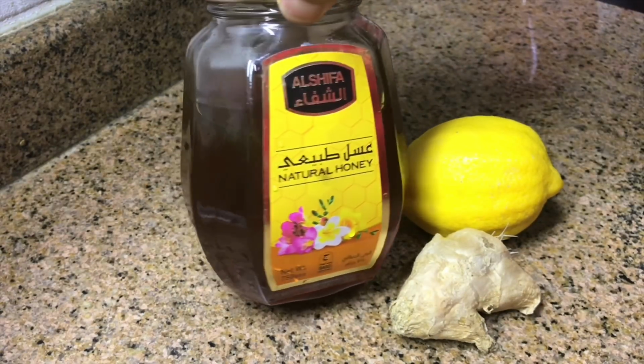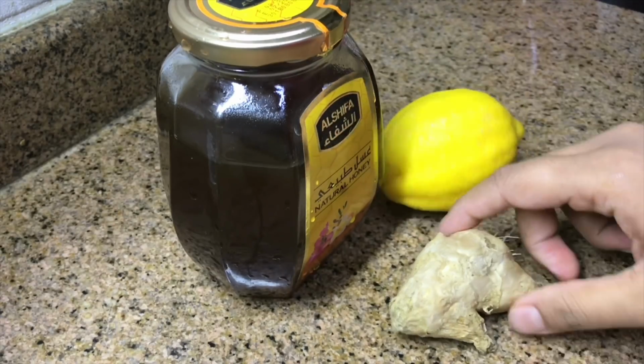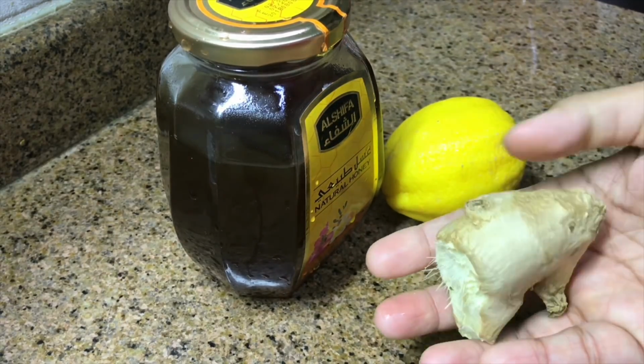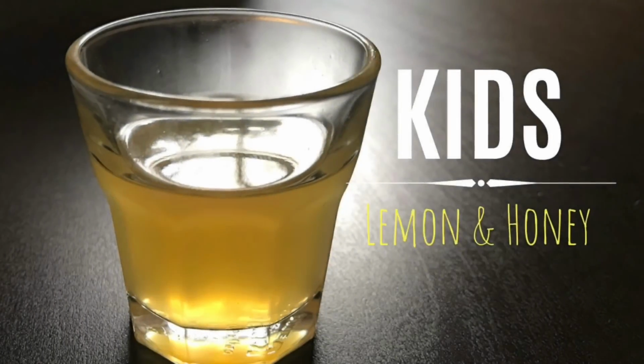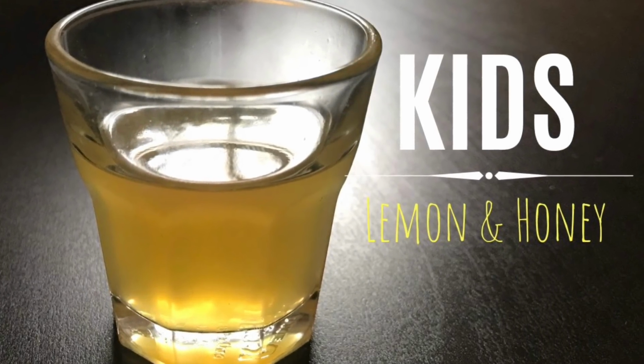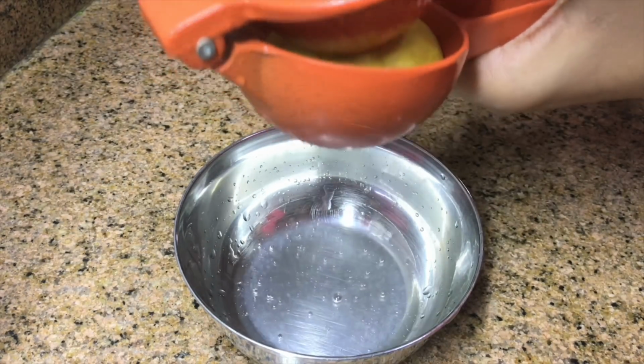Beginning with lemon honey ginger shots. For kids, I would skip the ginger and only use honey and lemon. Now let's see for the kids. Squeeze lemon juice from one lemon.